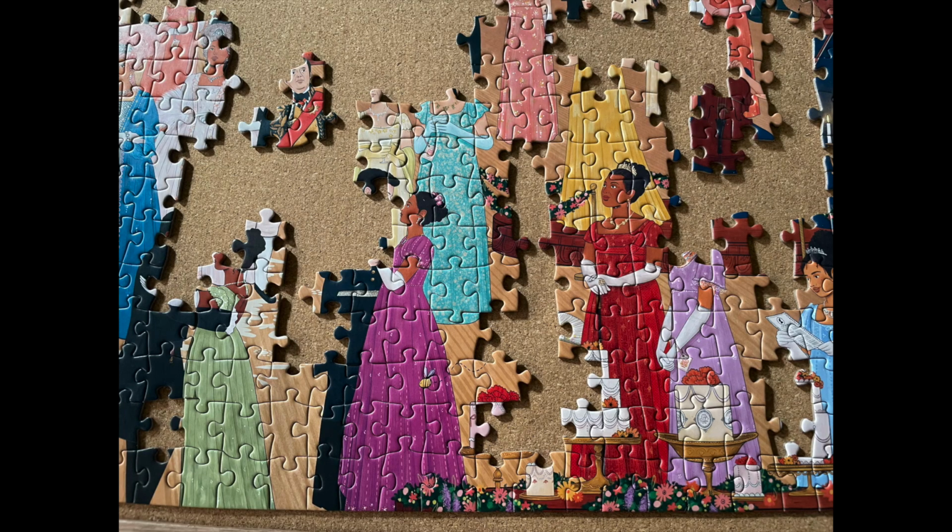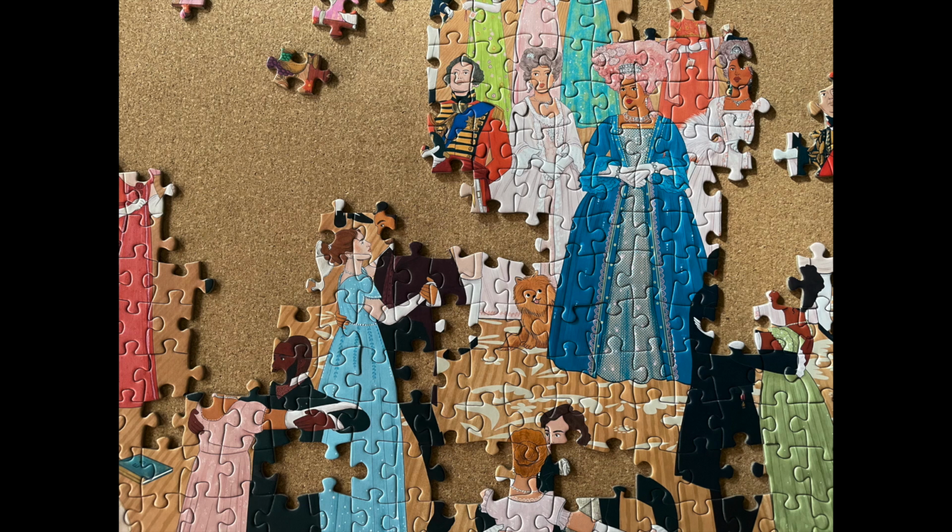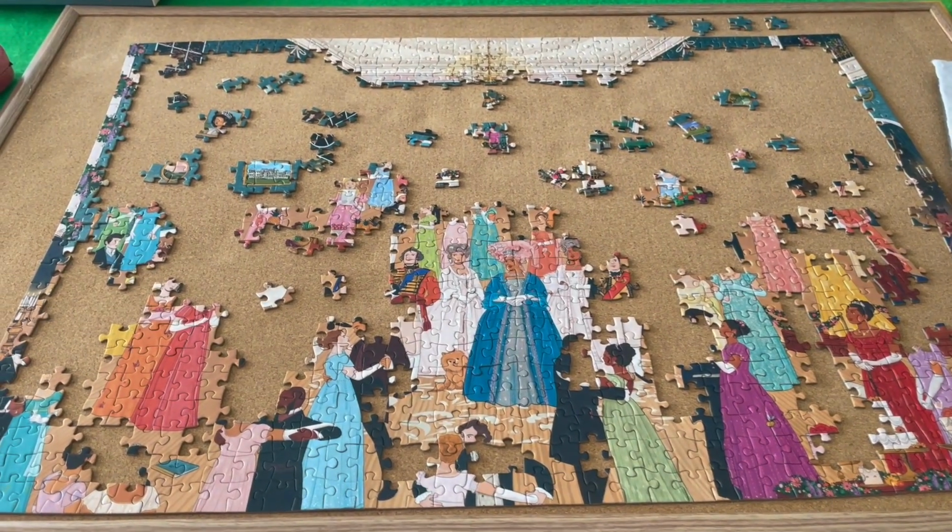Now to start off this puzzle, I began, of course, with the edges, because that's what I usually do when I'm casually puzzling. And then I was going to work on the bottom section where the dance floor is, because there are so many beautiful gowns there and a lot of beautiful colors. So I thought it would be the easiest thing to do first. And it was. It was nice to take out all the different shades of blue, reds, pinks, yellows, and start assembling the dresses. So once I got most of those dresses done, I decided, let me just move up to the top and do maybe a little bit of the top.